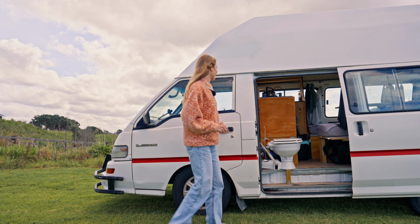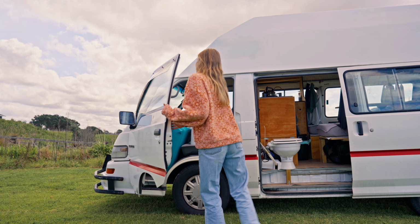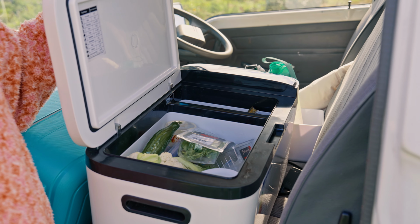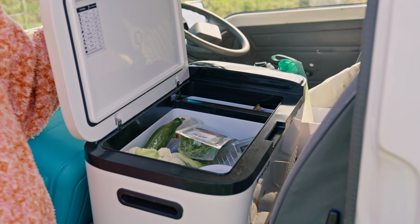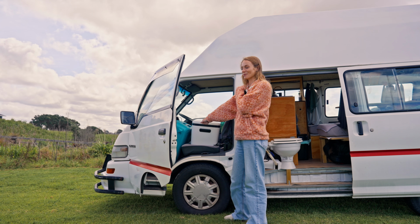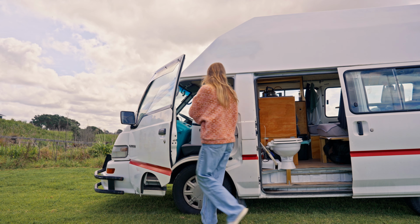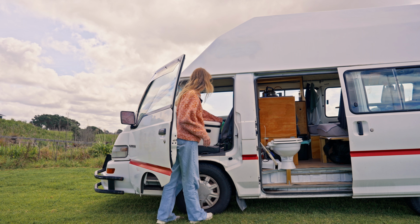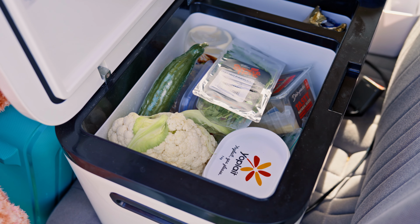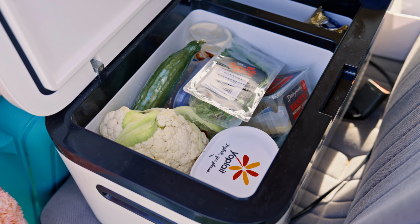The last area that I haven't shown yet is the front, the passenger seats, and this is where we store our fridge. And as you can see, my amazing suitcase that didn't fit anywhere, so we have to put it here every time we are parked. But it's fine, it fits. We have our fridge. It is a 20-liter fridge.